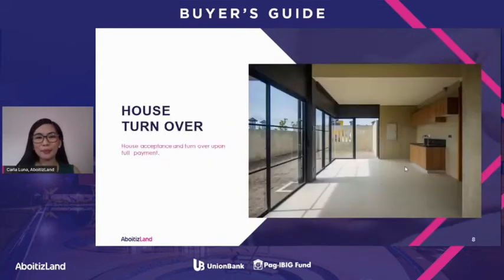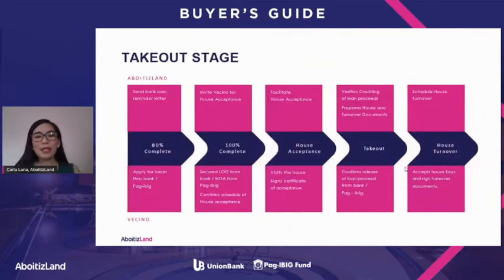Okay, next. And then of course, after everything is settled, once the payment is recorded already, we do the house turnover. So meaning to say the house is already accepted and turned over upon full payment. So basically, this is the loan takeout process.